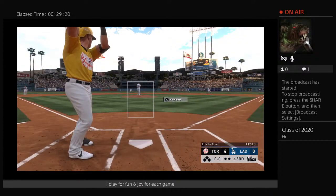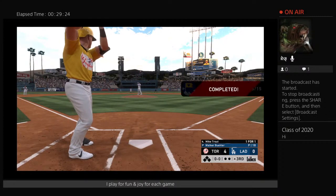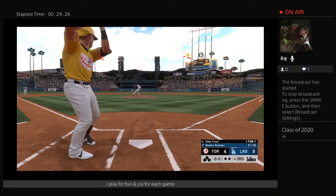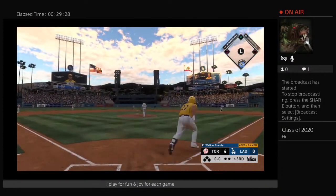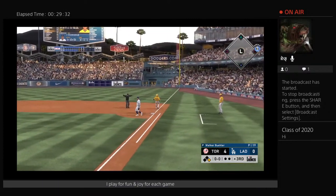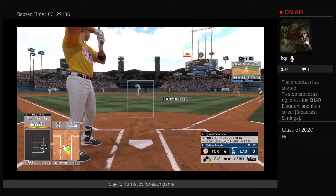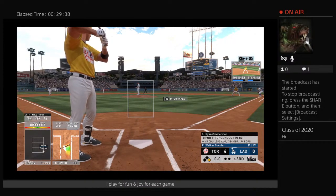New inning set to get underway, and at the plate will be the speedy outfielder, Mike Trout. Chopped toward the second baseman. He's got to hurry. Off-balance throw, but he couldn't get enough on it, so it'll be scored as an infield single. Now batting, the first baseman.